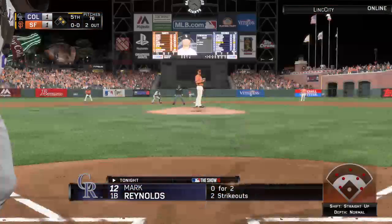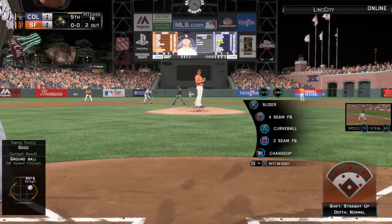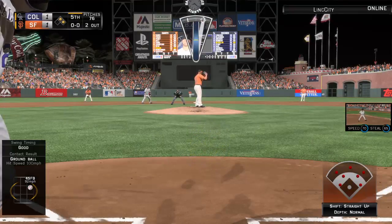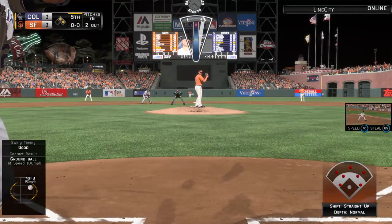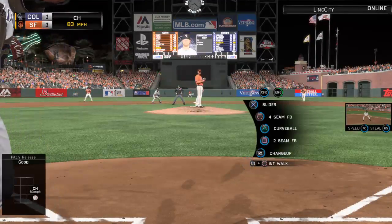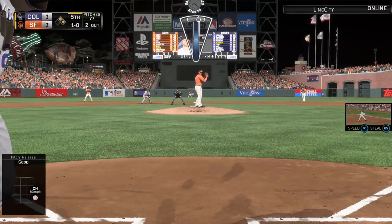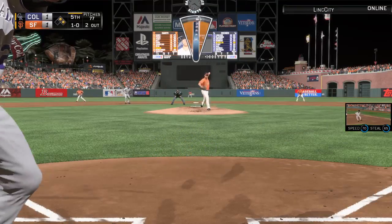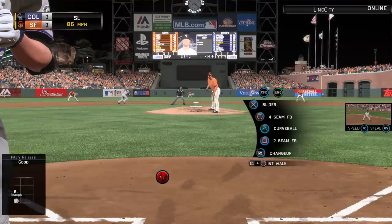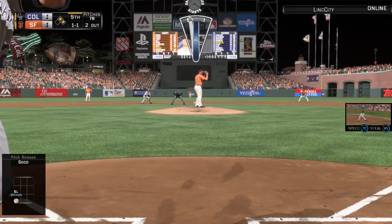Mark Reynolds digs in, and we'll see what he can do here with 2 on and 2 out here in the 5th. Yeah, a couple of ducks on the pond out there looking to make that trip home. This is a big 2-out AB right here, guys. And a changeup here misses off the corner to start him out. It's ball 1. Called strike at the knees. 1-1. 2 men are on with 2 men out.